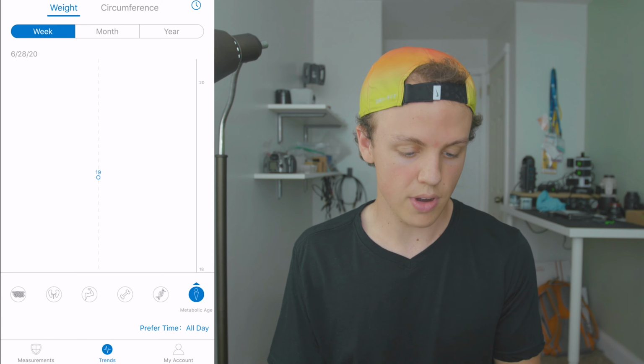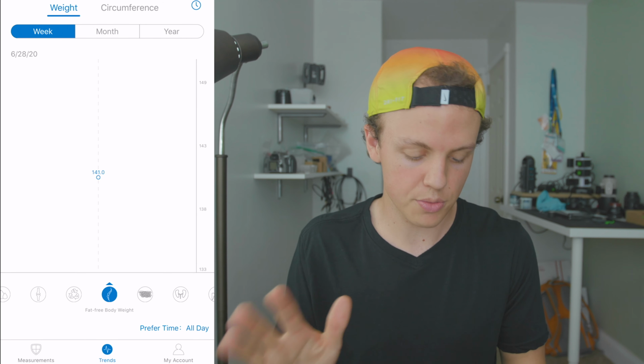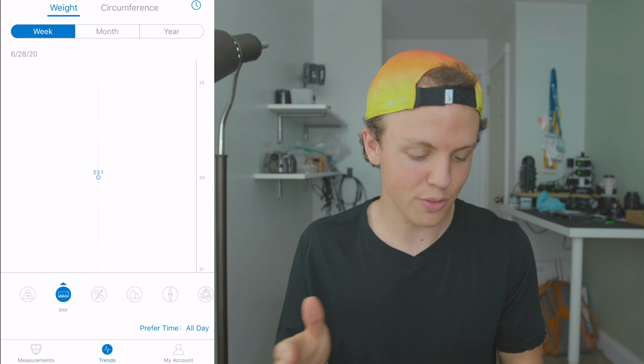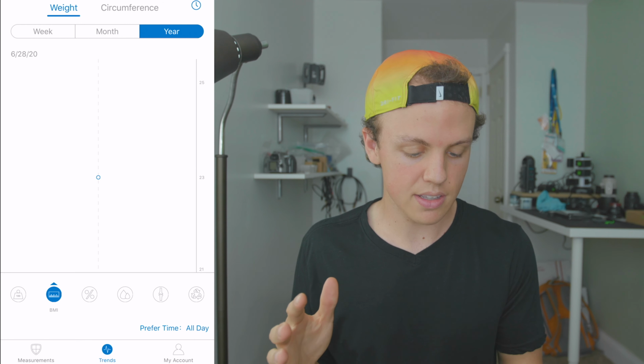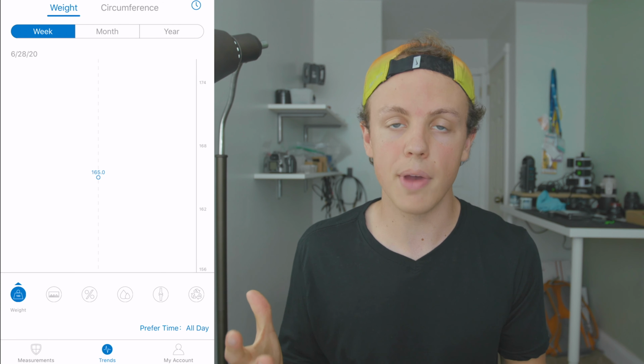What I really like is the trends view here. It's super clean. Obviously, I've only done one measurement so far, so I don't have really a useful month view, year view, even a week view, but I can see this looking really nice once you have a bunch of data if you're pretty regular about weighing yourself.